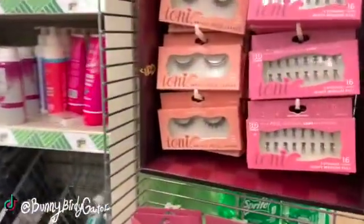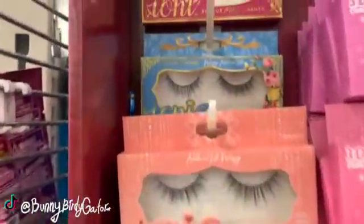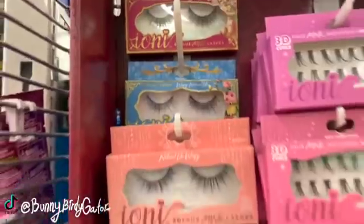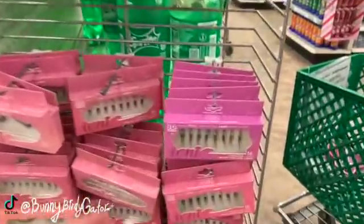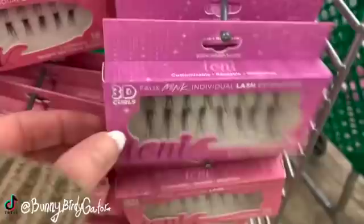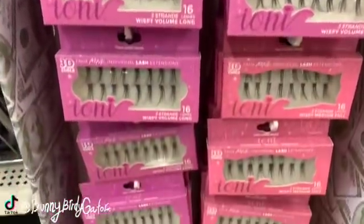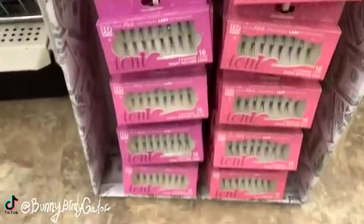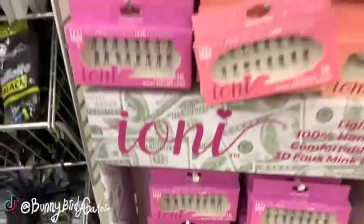Oh my gosh, you guys. This store always has so many Ioni lashes. I'm seeing packaging that I've never even seen before. They have a whole lot of the individual lash extensions in all different varieties. So if you guys are in love with Ioni, definitely head to some of your larger stores. That's probably where you're gonna find the best variety.